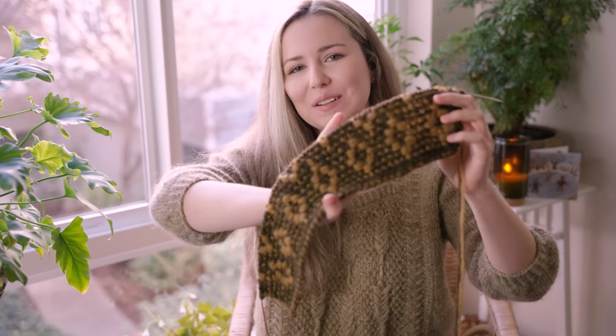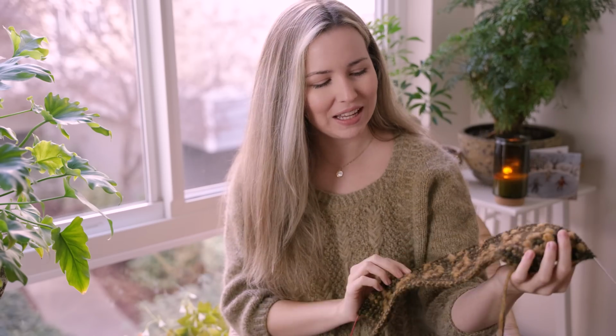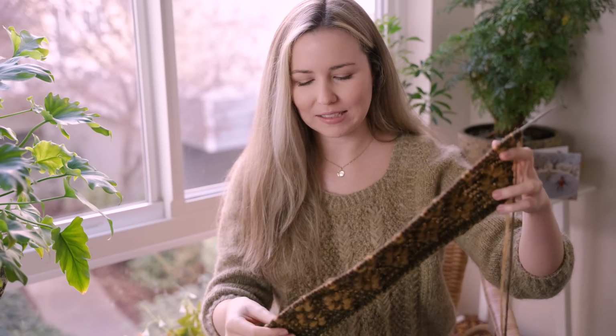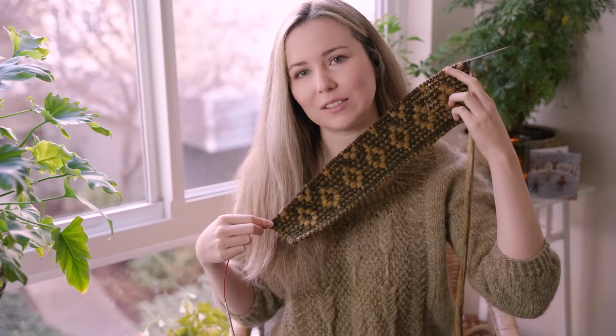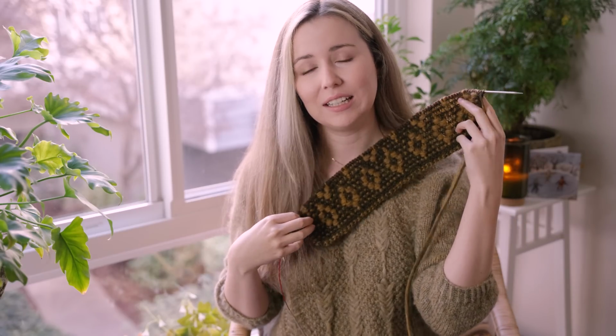So anyways, that's mainly my purpose for this design, is I really want a nice and cozy cowl. But who says we can't make it beautiful, right? So that is what I have cast on, and I'm just having so much fun knitting this. It's really a joy. The textures and the patterning, the chart that I've designed is kind of interesting. It keeps your attention, but you don't have to stare at the chart the entire time, I feel. Maybe that's just me, but anyway.